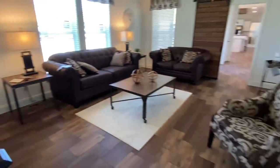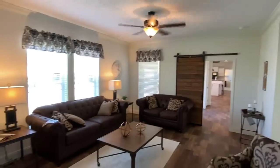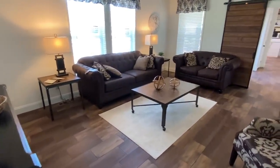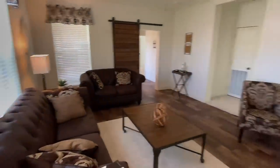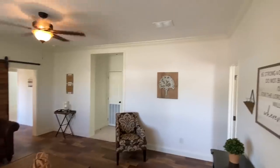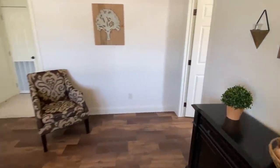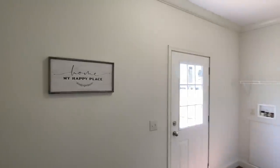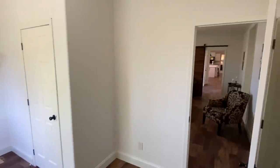I love this flooring. I don't know if I've seen their flooring in all their homes, but this is like a darker brown. I don't know if I've seen this in any of their houses. Very, very nice. While we're back here, let's go ahead and check out the happy place. Oh, home is a happy place. Thought you meant the utility room.